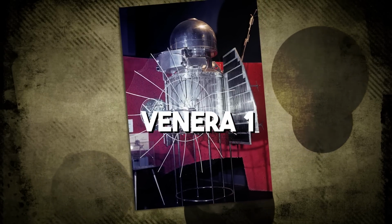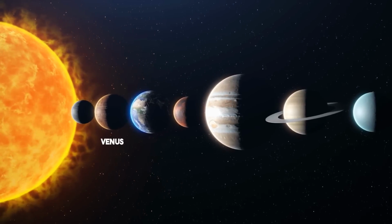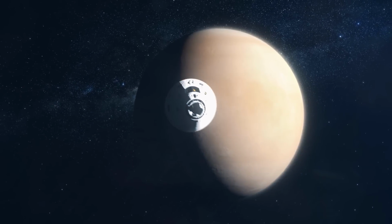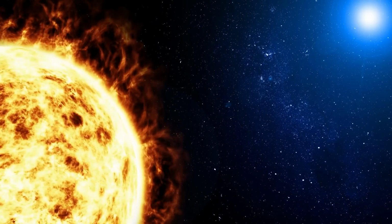So, Venera 1, launched by the Soviet Union on February 12, 1961, was the first spacecraft to embark on a mission to explore Venus, the second planet from the Sun. Its primary objective was to conduct a flyby of Venus and transmit scientific data back to Earth. The spacecraft was equipped with instruments to measure cosmic radiation, magnetic fields, and solar wind as it journeyed towards Venus.